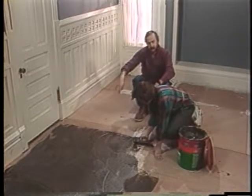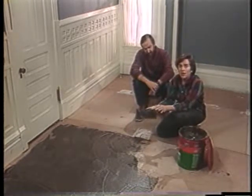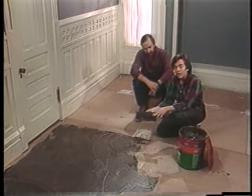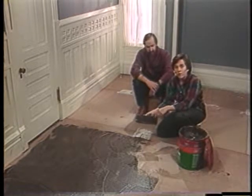Well, once you get your working lines laid out, that's time to start spreading your adhesive. One thing you want to be sure of is to keep your adhesive and your tiles at or as close to 70 degrees as possible. And the way you do that is store your materials in the room that you're going to install them in, near that temperature, for a good 24 hours beforehand.